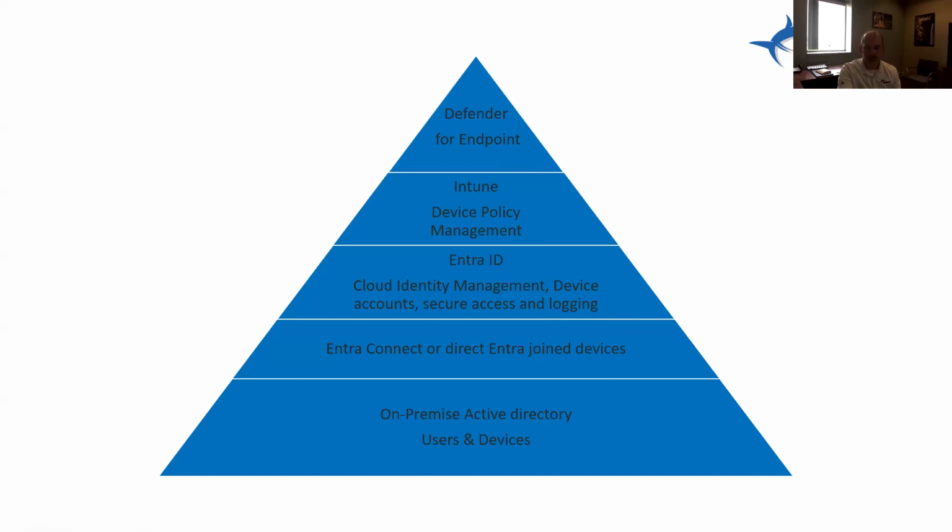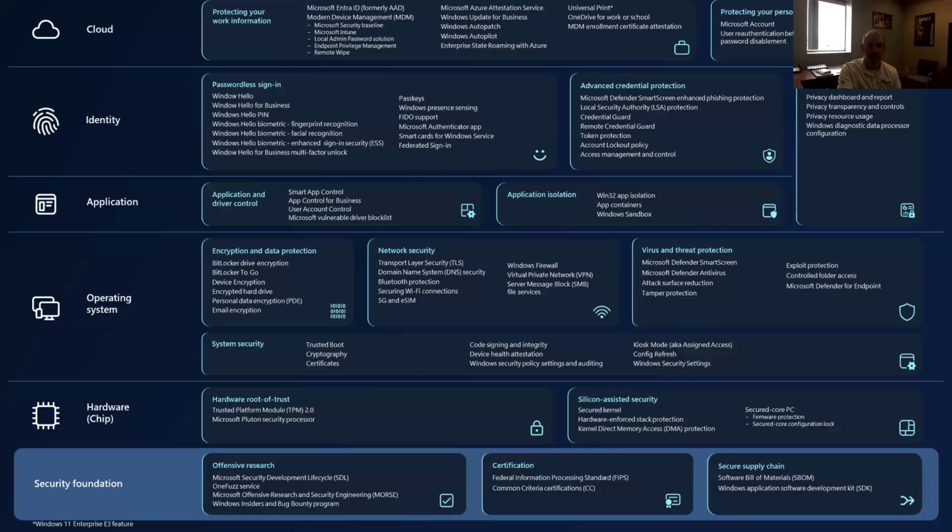So yeah, focusing on the top three things. And again, this one's from Microsoft, and a lot of times modernization lines up with security or best security practices. So this slide outlines what Microsoft has for security practices or services at every tier, from all the way down to the device into the cloud.